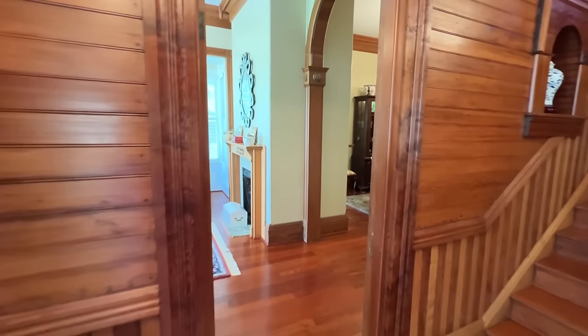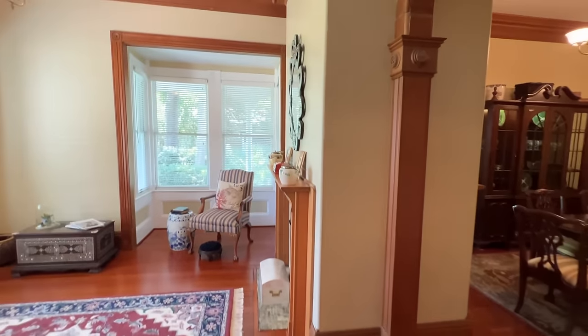Now we're going to go back to the front door and take a look at the opposing side of the house.